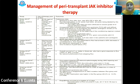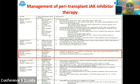This table summarizes all those studies in which the role of ruxolitinib prior to stem cell transplant has been evaluated. In fact, the impact of a pre-transplant ruxolitinib therapy on the outcome of stem cell transplant has been evaluated. I'd like to highlight one study which was published in 2014, in which 22 patients received stem cell transplant, and all these patients were treated with ruxolitinib prior to transplant.